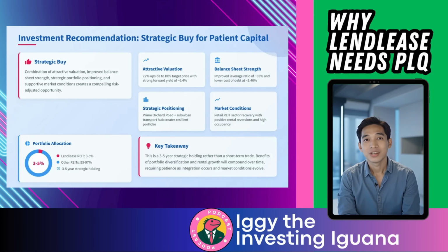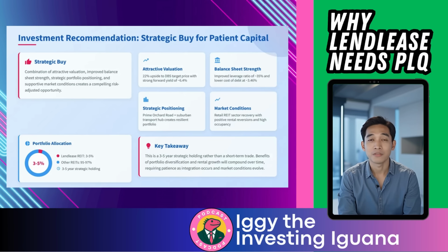If the acquisition terms come in rich or gearing gets stretched, downgrade to hold and reassess after the first year of integration. The key is not to expect fireworks in 6 months. This is a compounding, operate, and improve story.